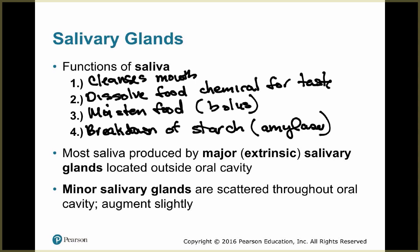So most of the saliva is produced by the major extrinsic salivary glands located outside the oral cavity. Minor salivary glands are scattered throughout the oral cavity and augment slightly. So let's look at those salivary glands.